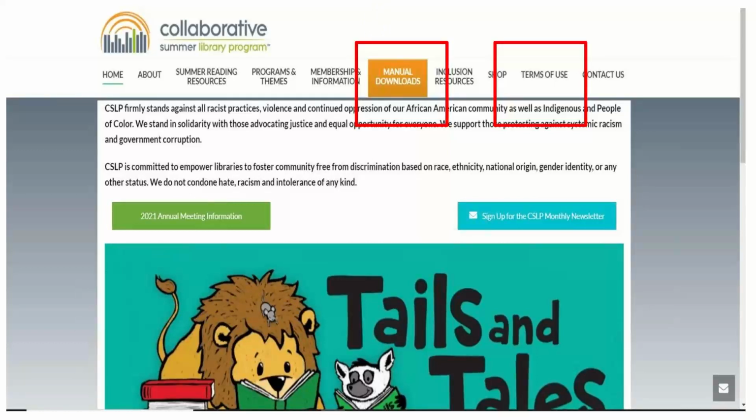I urge you also to make certain, before you start using any of the graphics or anything else, that you have a look at the terms of use. It's really important to know about the copyright, who owns what, how you can use things. That's very important. Next slide.